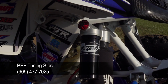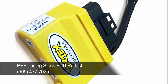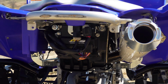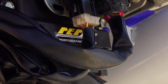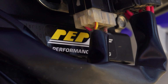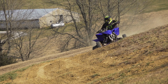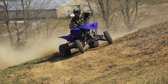PEP Tuning is a subsidiary of legendary PEP Suspension. They specialize in all things tuning, from complete aftermarket ECUs to piggyback fuel controllers. PEP started providing tuning for the YFZ450R stock ECU in the Pro Stock class at the ATV Motocross Nationals, due to the stock quads running extremely lean from the factory. From there, PEP created tunes for basic mods like removing the airbox lid, running different filters, and adding aftermarket exhausts.